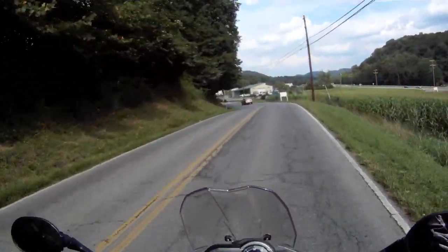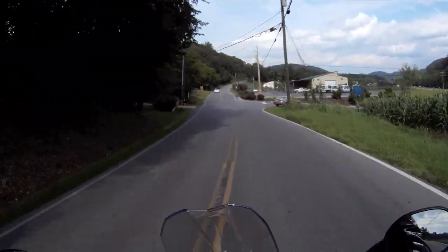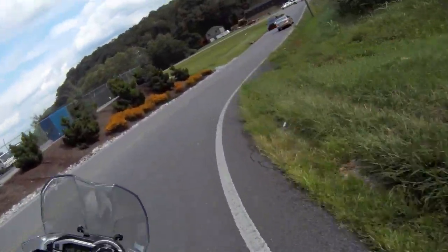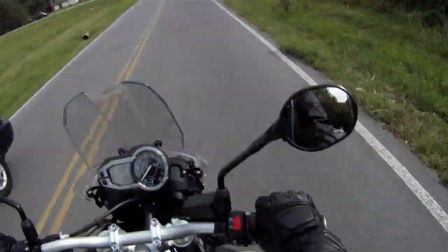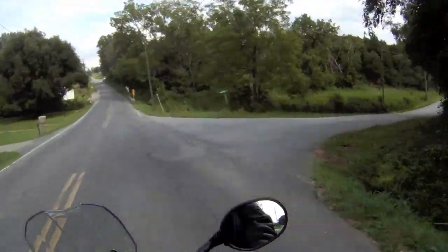Lastly, ground clearance. I was very surprised when I managed to scrape a peg on the 800. Something I've yet to do on the 1050, and believe me, I've tried. So be ready to hang off the bike if you're going to be attacking corners.